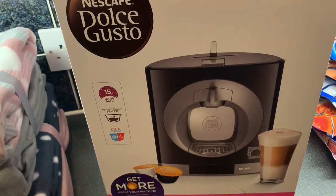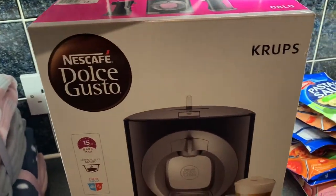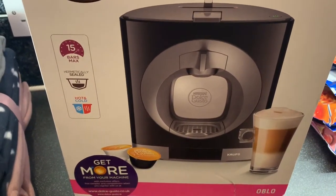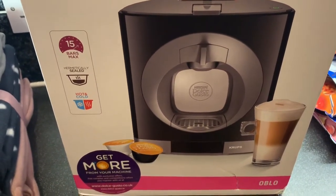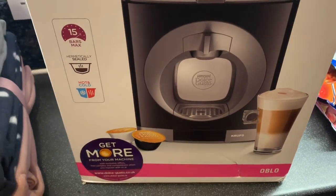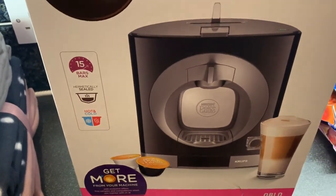I know we've already got a Dolce Gusto, but we want another one. So we got this one. It looks so much nicer and more modern than the one we've got, even though I do love that one as well. So when me and Mum want one, we don't have to wait now. Literally, we can have it going at exactly the same time. Have it all ready for us.